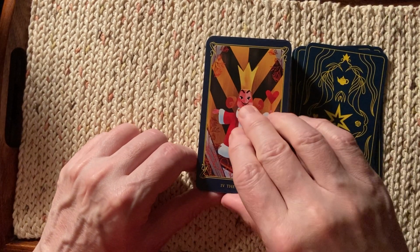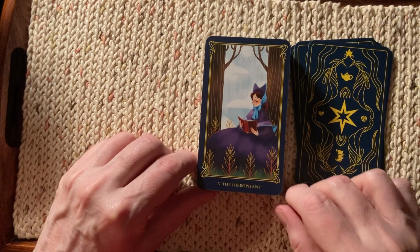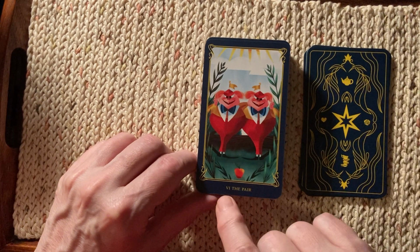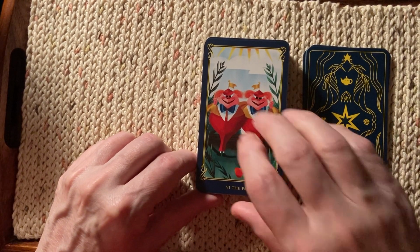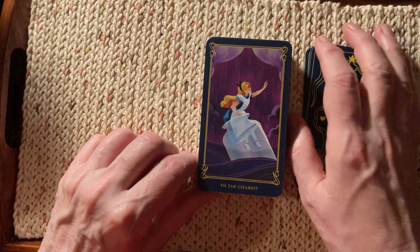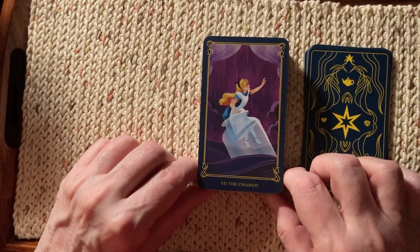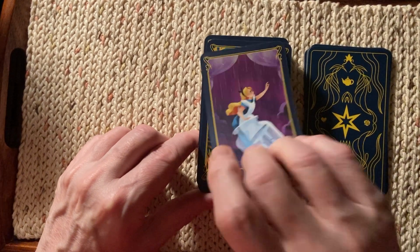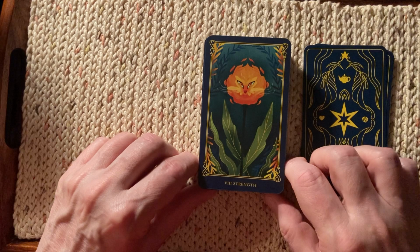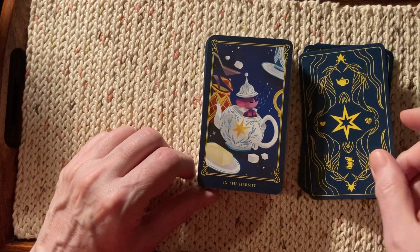The Emperor. Alice's sister is the Hierophant. Tweedledum and Tweedledee are not the lovers, they're the pair. I do like the stylized quality. I like stylized decks, and I like the colors in this deck. The pops of color are really attractive and appealing. It's the Chariot. Strength. We have, I guess it's meant to be a dandelion. Some sort of flower that looks like a lion. The Hermit.